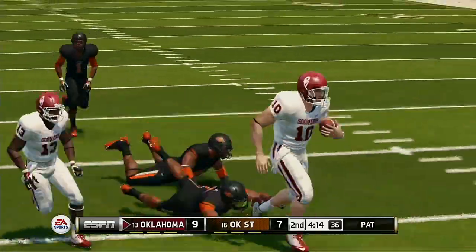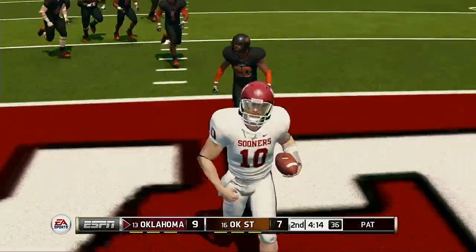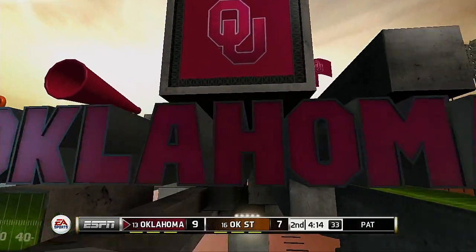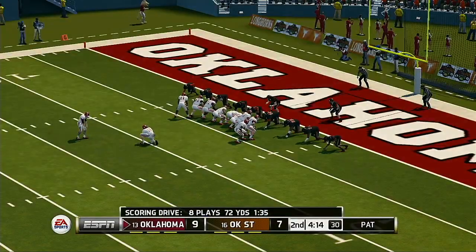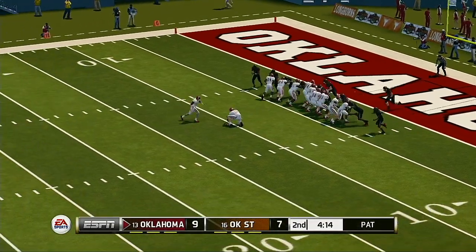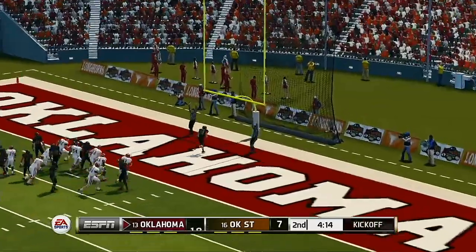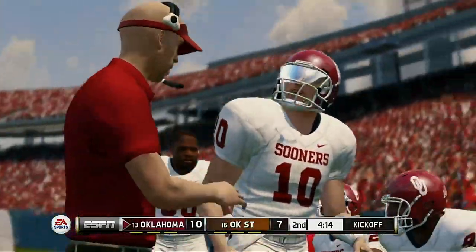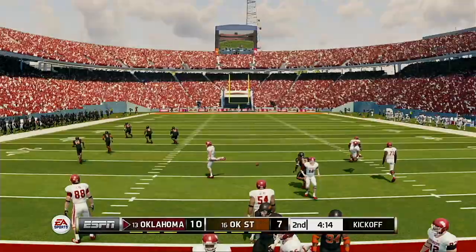That did more than just put 6 points on the board. It takes a lot of pressure off the offensive coordinator when the man under center can show that he's a dual threat. So the kicker will line up here and try to give his team a 3-point lead with this extra point. He splits the uprights with the extra point. An 8-play, 74-yard drive, and they come away with 7 points.